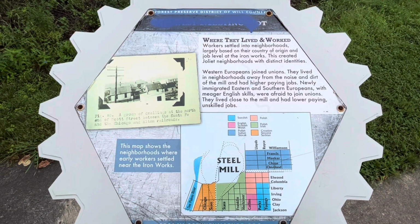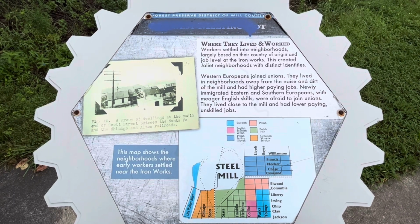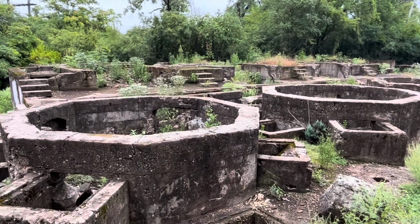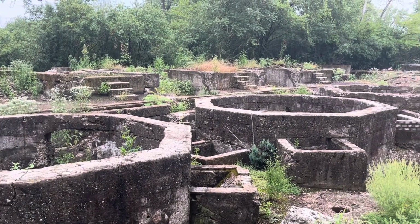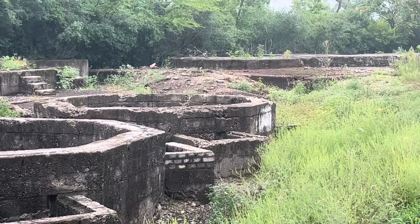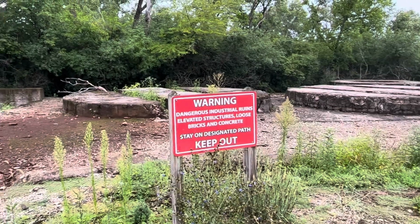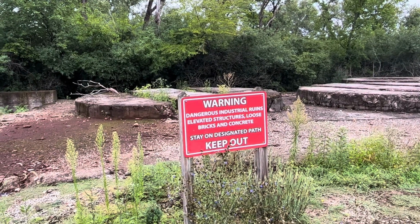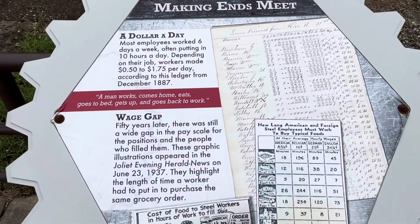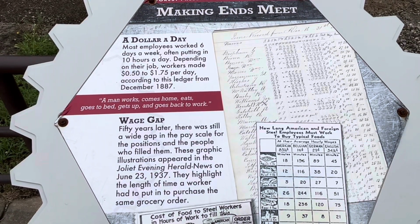Information about the neighborhoods and how many of the settlers were placed in their country of origin and job level at the ironworks. And that's how many of the neighborhoods sprouted up in and around Joliet. And if people didn't see the sign at the front of the path, there's another one right here warning people yet again to stay off the site. As much as I would love to go in and explore this place even more, I'm gonna follow the rules. It talks about what the iron workers were paid: 50 cents to $1.75 per day, often working 6 days a week, 10-hour days.